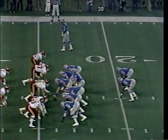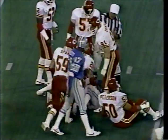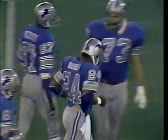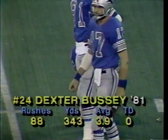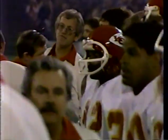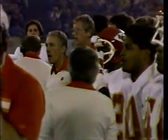6:26 left in the first quarter. Quick hitter. And a good gain out to the 32-yard line for Dexter Bussey, the 8-year veteran from Texas Arlington. Dick, one of the things we can look for today, since these two teams do have such potent running attacks, is the use of the play-action pass. Very, very tough for the defensive linemen to read pass when they have to respect the running ability of backs like Delaney and Sims. So these quarterbacks will use that to buy a little extra time to get the ball downfield.